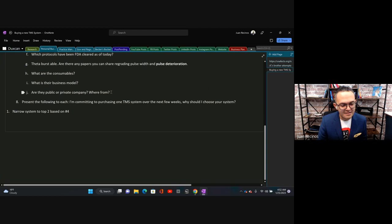If nothing else, that should really help narrow down any clinic that's looking to purchase a system. Where is it manufactured? Where's the data kept? Where's the warehouse? For those of you who don't know, data lives in a warehouse. It doesn't actually live in the cloud. There is no cloud. The cloud is some farm out in a state in the Midwest that's like Fort Knox, and data lives there. There's machines. It's okay.